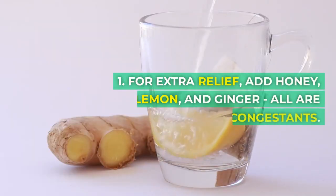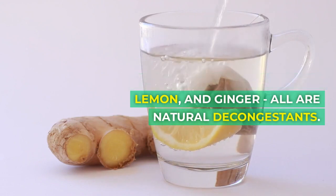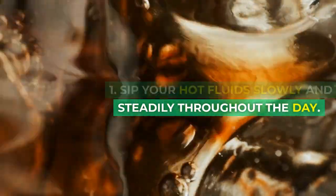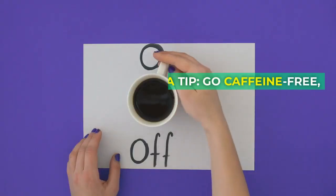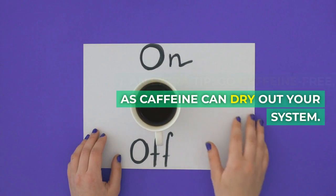For extra relief, add honey, lemon, and ginger, all natural decongestants. Sip your hot fluids slowly and steadily throughout the day. An extra tip, go caffeine-free, as caffeine can dry out your system.